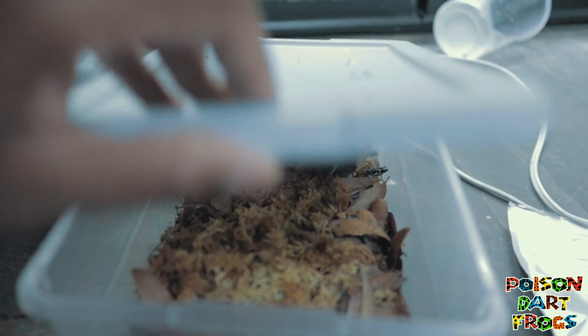I got those from a good friend of mine, Lou. He lives in New Jersey. I think he lived in Maryland. He's one of the people that made up MADS, or he either created it or he's a big part. I'm not too sure. MADS, the Maryland something Atlantic dart frog.